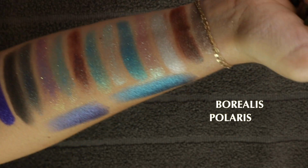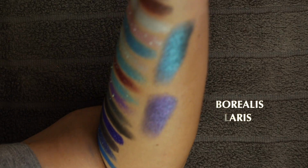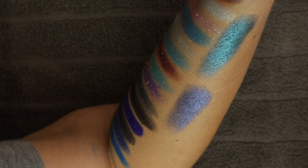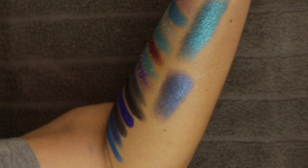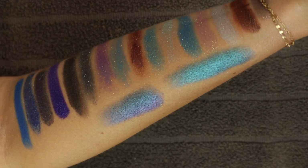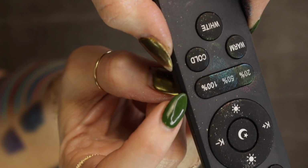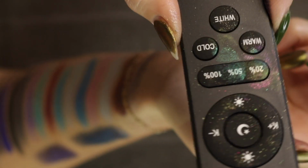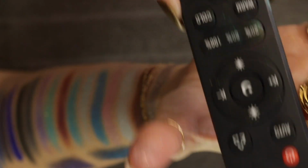Probably would have been better to do them the other way so that you could see the shift of them better. But those are our last two. I'll pull up the lights just a little bit here. All right, there we are. Again, should we do a little check on this? So this is the remote to my lights. Can you see? It's a hot mess. I can just imagine the button on the back of my camera is going to be the same.